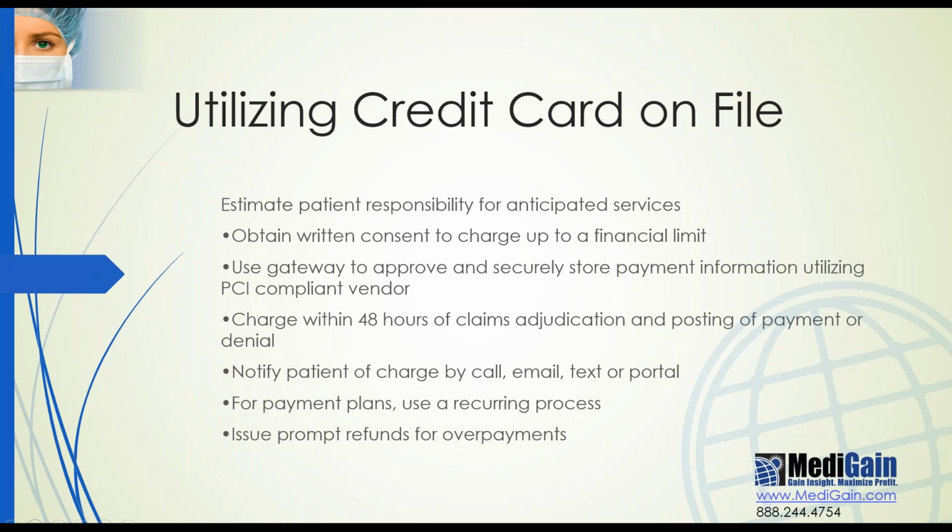I like to notify the patient once you've made that charge to their card, what you've done. Could be done by a phone call. That's cumbersome. But many of the portal systems that are out there have emails or text message options where you can send them information, really a copy of the receipt electronically. Payment plans are something we should talk a little bit about.